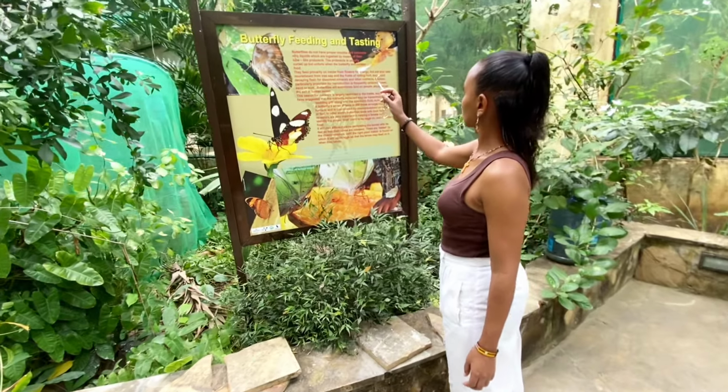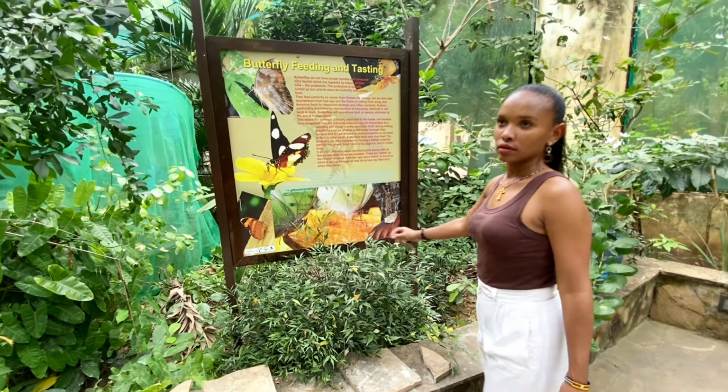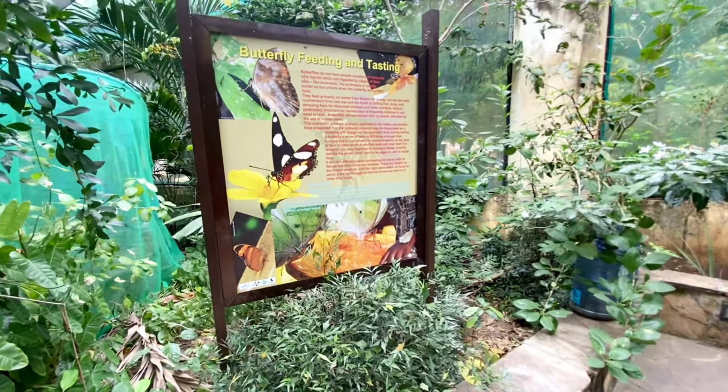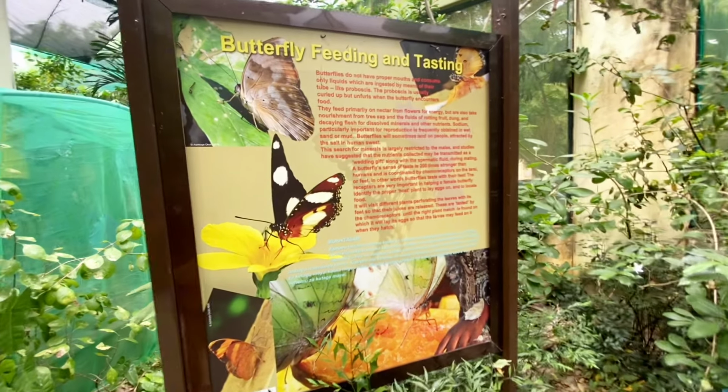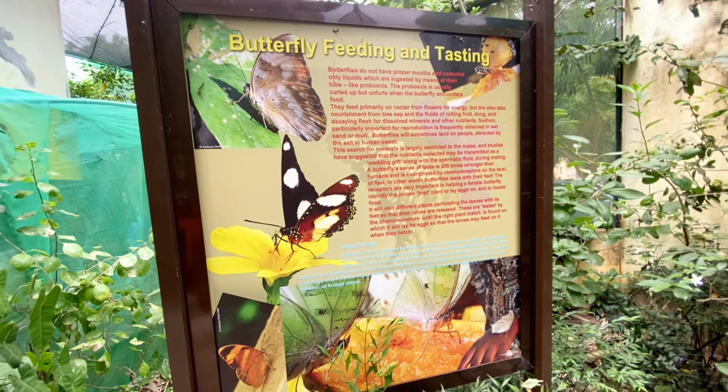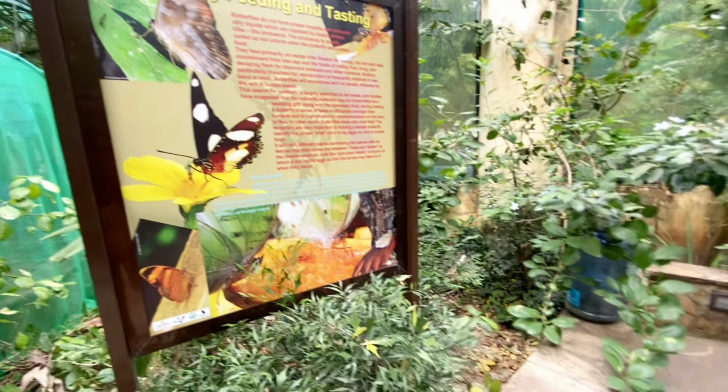Feeding is a crucial aspect of a butterfly's life. Using their specialized proboscis, butterflies gracefully extract nectar from flowers, contributing to pollination and the creation of new life. Fun fact, wanna know what butterfly feeds on what?